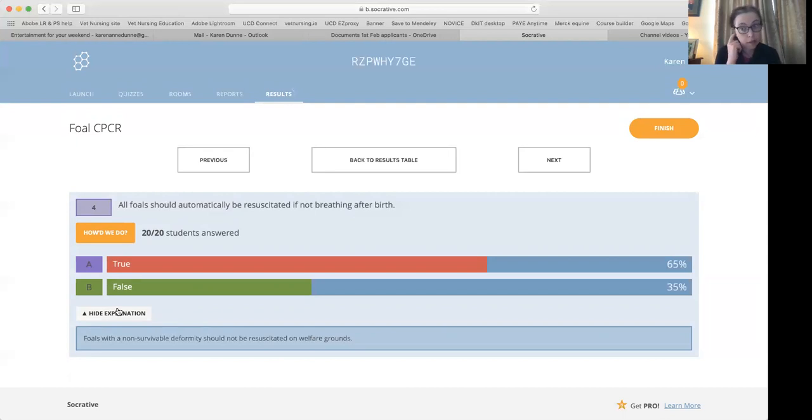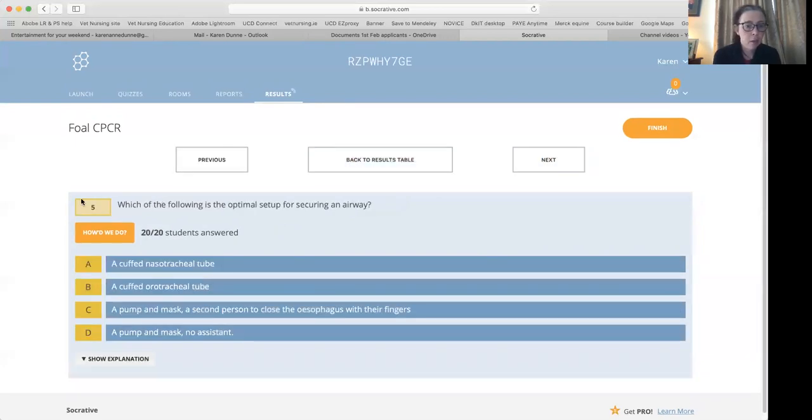If not, go back and just have a look at those 2 slides and you can see what I mean. You really wouldn't attempt on welfare grounds to put them through anything else. Next one then, which of the following is the optimal setup for securing an airway? So the best option is a cuffed nasotracheal tube. Now, only 35% of you went for that.